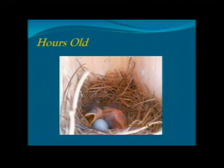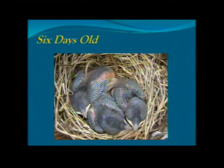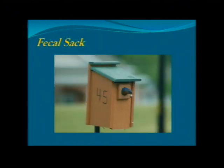Here's just a few hours old. That is an ugly bird at that point. It's hard to believe they grow up to be so pretty. 2 days old, 6 days old. By 10 days, we can start to tell the boys from the girls because the boys are starting to get some blue on their feather tips, wing tips. Here's a male bird taking a fecal sac out.